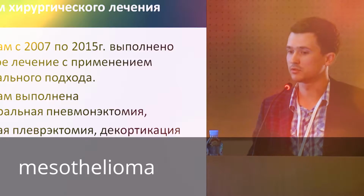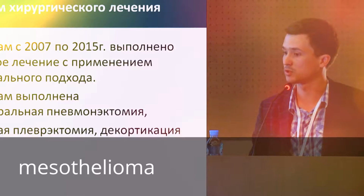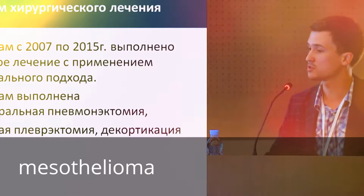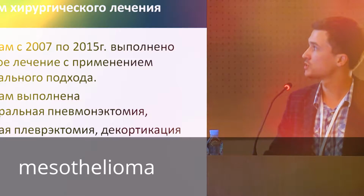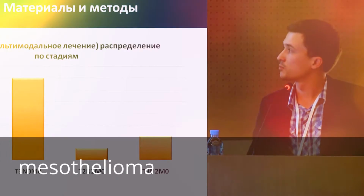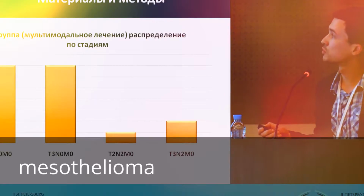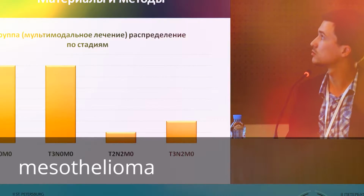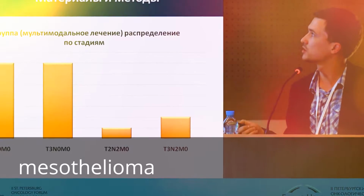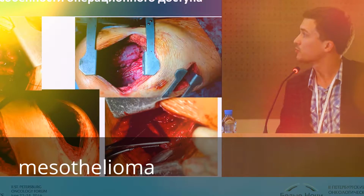From 2007 to 2015, we treated 17 patients. Combined treatment using multimodal approach. 15 patients had extrapleural pneumectomy. This is the staging diagram. We had 7 cases.